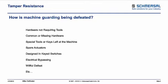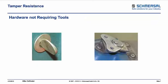And one of the big debates that we get into is the use of a tool, whether it's considered willful intent because the tool was used, or is it a common tool? Whether you have special tools versus common tools, and we'll talk a little bit about that as well. Walking around with spare actuators to stick into the safety switch so somebody can open up the door and run the machine in a full automatic mode. Looking at the design in the switches, or even getting into the control cabinet with electrical bypassing and willful defeat.